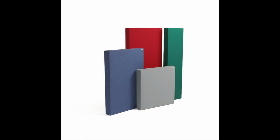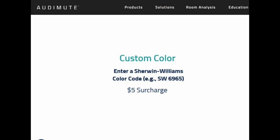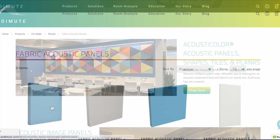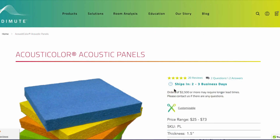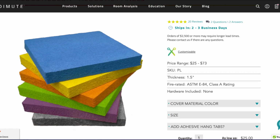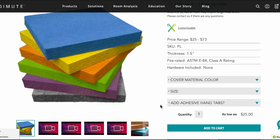These panels are typically 1.5 inches thick. A good resource to buy them is from a company like Audimute. They offer colors that can match the paint color of the ceiling, so they blend in and they're barely noticeable. You can buy fabric-covered panels or color panels. And they come in different sizes like 1 foot by 1 foot, which is about $25 each, or 2 foot by 2 foot, which is about $43 each. And there are other sizes too.